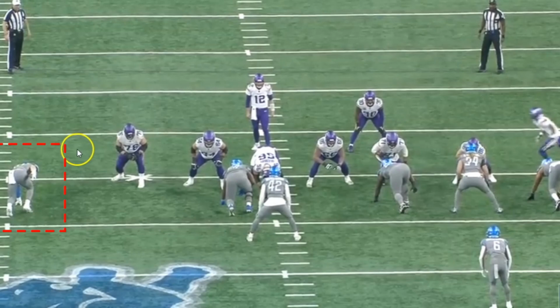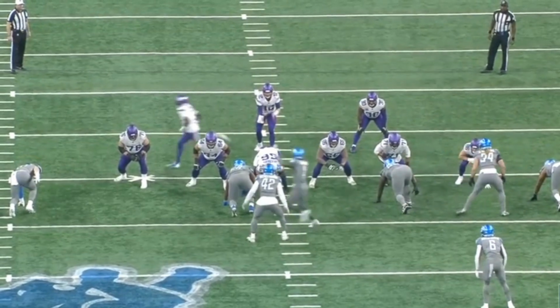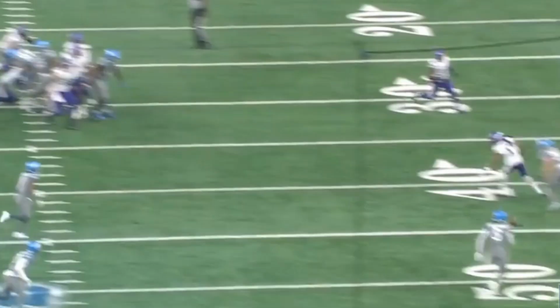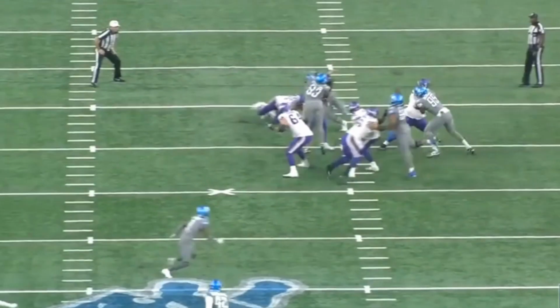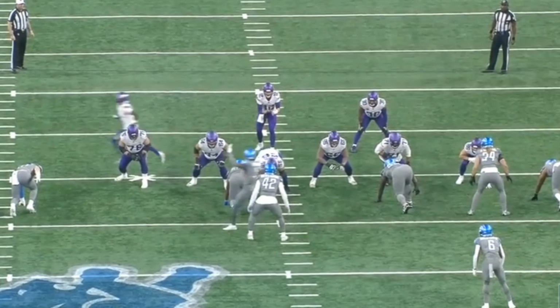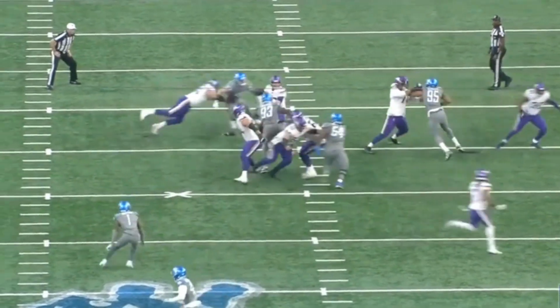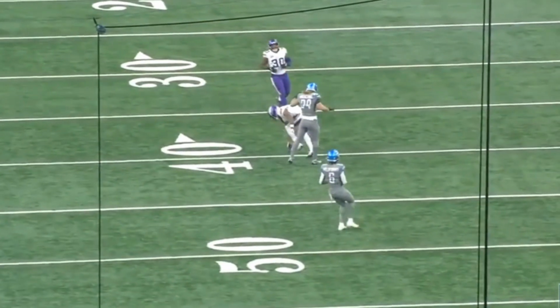Today we're analyzing the tape of Aidan Hutchinson against the Minnesota Vikings because the guy had a phenomenal game in what, in my opinion, was a must-win game for the Lions. And I say must-win because there was a chance that both the Eagles and Cowboys lost, and that would have allowed the Detroit Lions to lock in the number 2 seed. Of course, it didn't work that way, but regardless, the Lions did end up getting the number 3 seed.